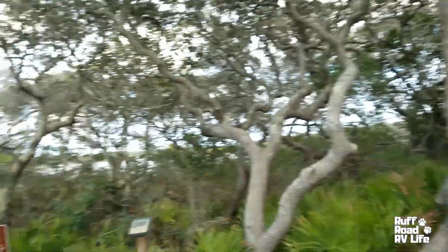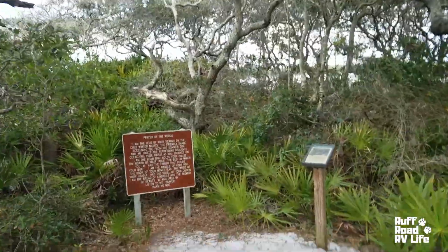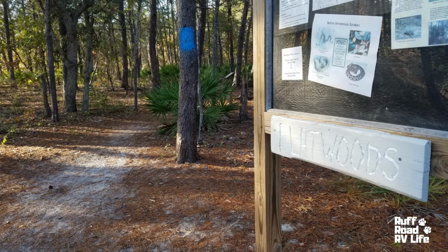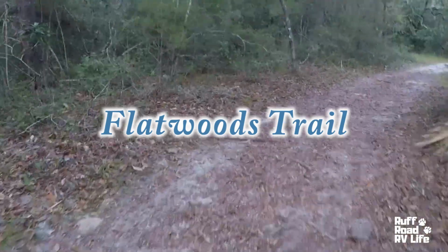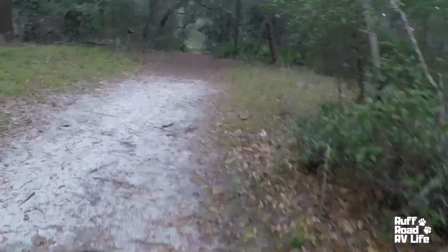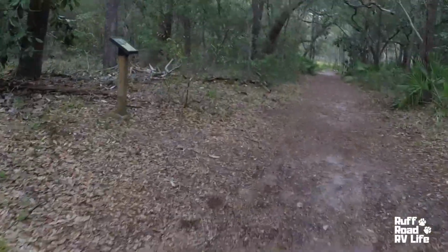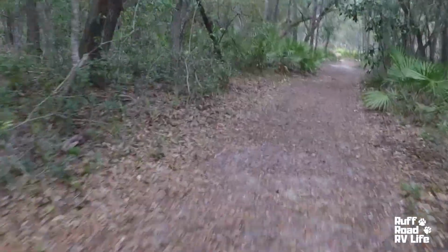Now you can also leave the park, and as soon as you get out to 30A, you make a right, go down about 1,000 feet, you'll see a parking lot, and the Flatwoods Trail is there. It's a very nice wooded trail. It's very wide, it's very flat, it's got mile markers every half a mile, it's got a bench at the mile 1 marker, so you can walk your dogs or ride your bikes or take your kids down that hiking trail or biking trail. Now it's a long trail. You can go, how many miles was it?